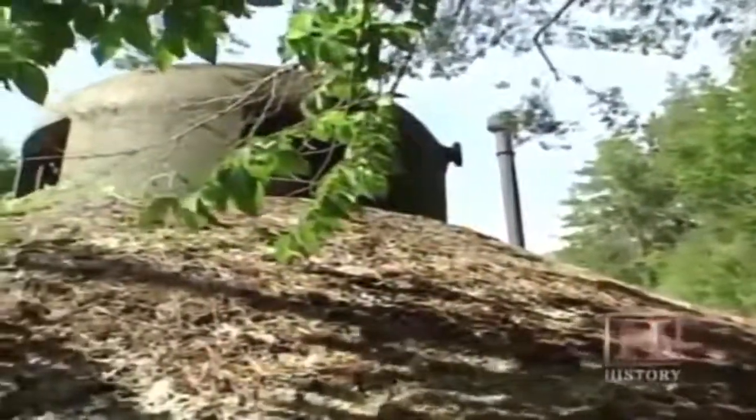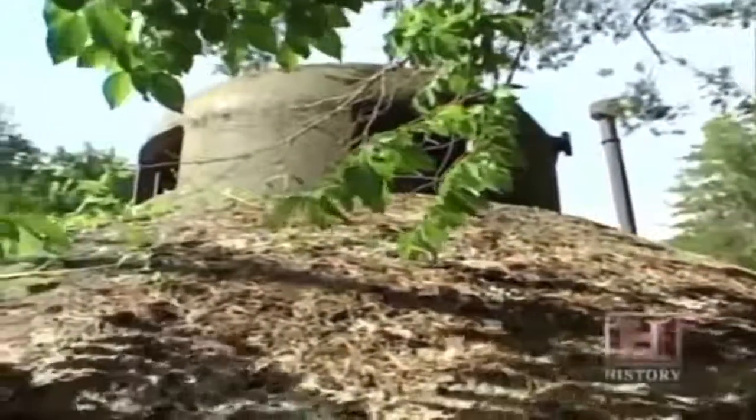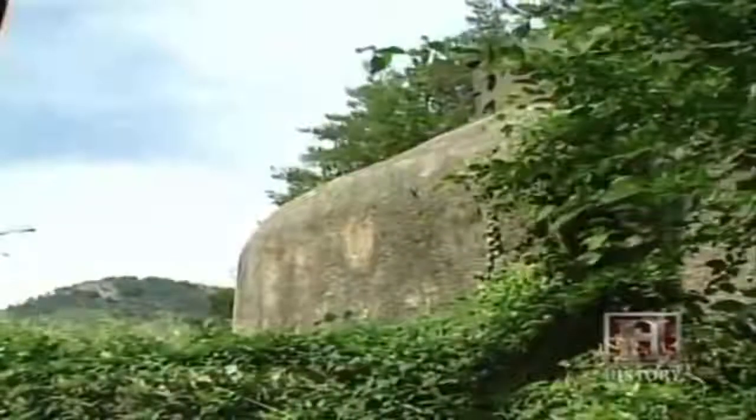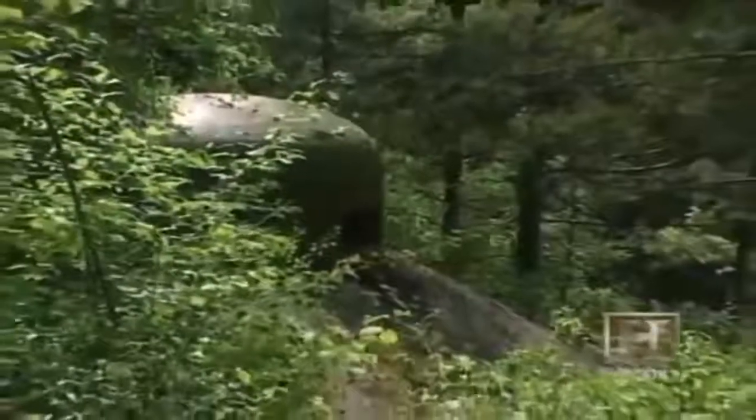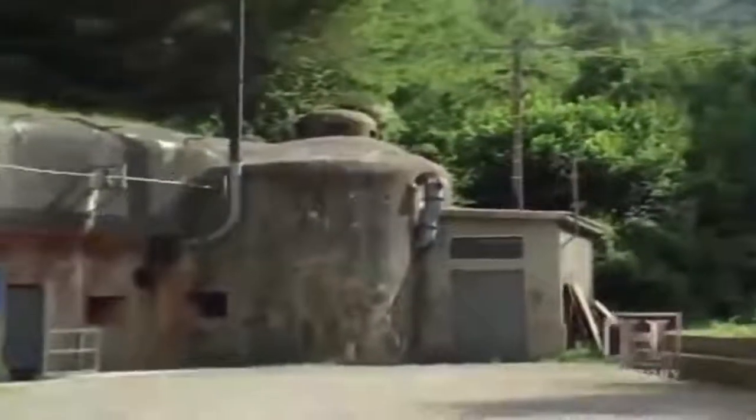The French began construction on the Maginot Line in 1929, a 200-mile defensive barrier that they believed would keep Germany at bay. Stretching over much of the northern and eastern borders of France and incorporating many natural barriers, the mammoth structure may be the greatest bunker complex ever built.